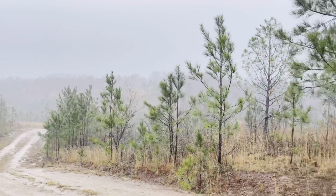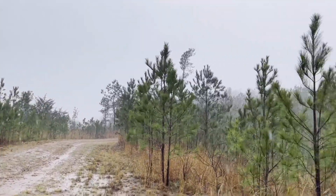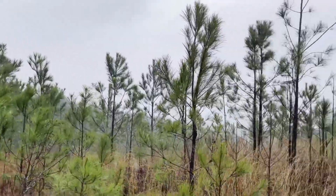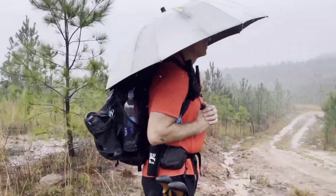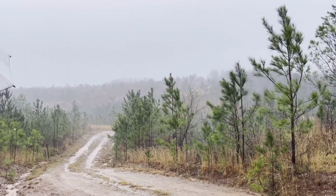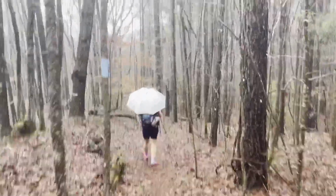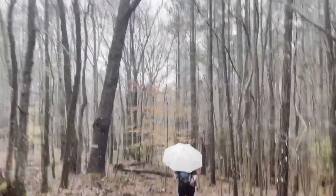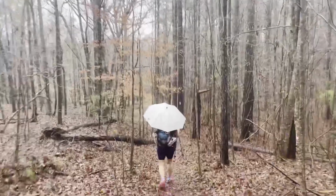Hiking in the rain. I had to stop because I can't hold two trekking poles and an umbrella. Just doesn't happen. But even though it's raining, it's beautiful. All right, we're getting close to the first water source. It's about less than a half mile. We're gonna load up before we go on the road walk.